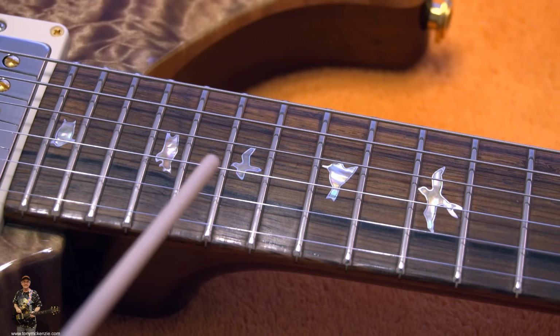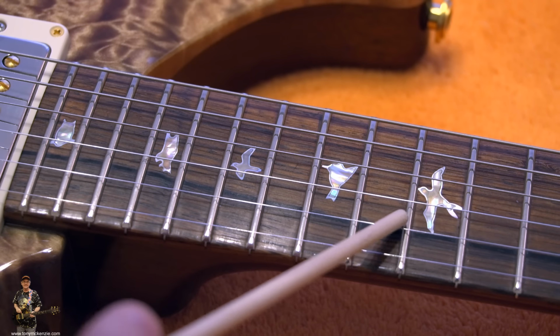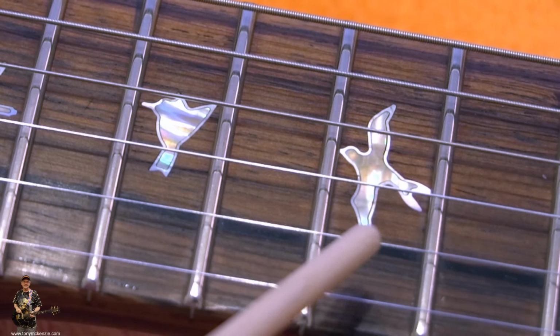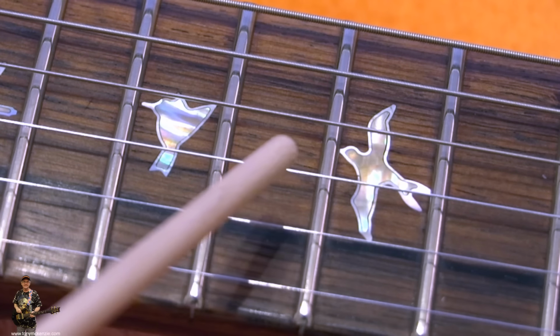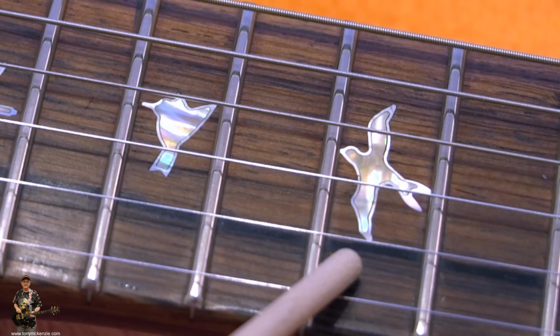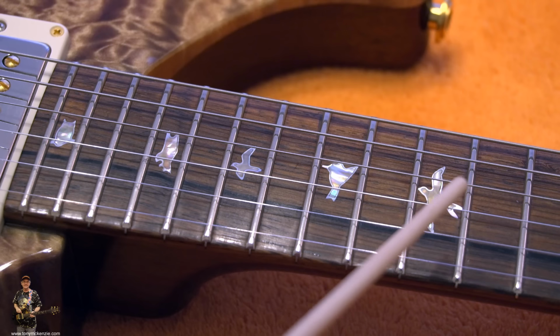What else can I tell you? Well, when we look at these birds, you can see them here. If you look really carefully, you'll see the birds, and then you'll see a tiny thin outline. What you've got there is green ripple abalone with mother of pearl outline. So they actually put that tiny little outline around every bird, which is actually quite amazing that they can do that without breaking anything off. Quite scary, really.